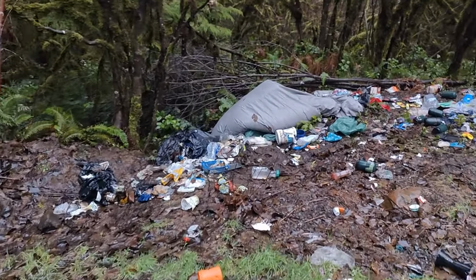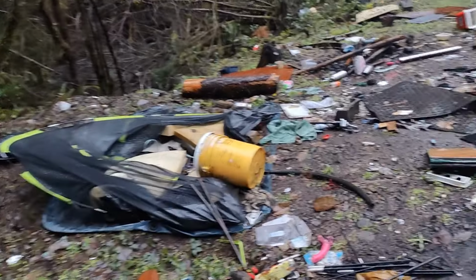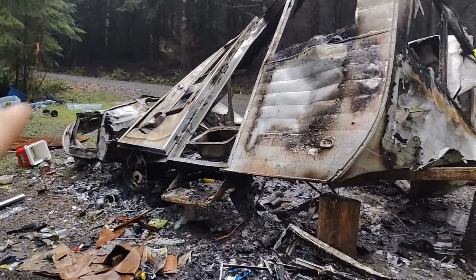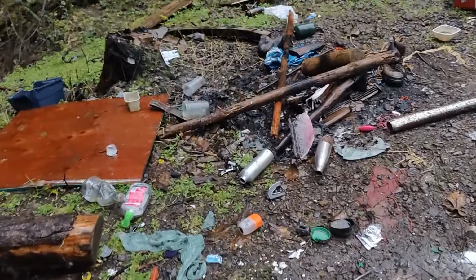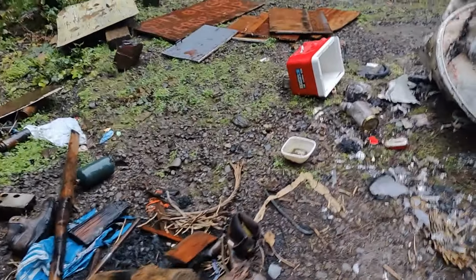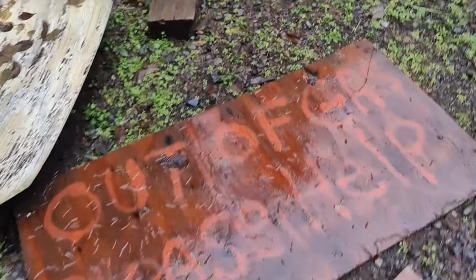So now, on to the next one. We've got a cleanup coming up this next weekend. MLK weekend, on both Saturday and Monday, actual MLK day. And we don't know where we're cleaning yet. We've got to go out and find the closest trash, but it's not like there isn't any. So we hope to see you on Saturday and/or Monday.